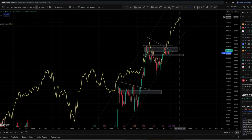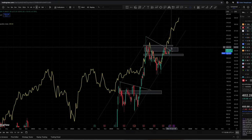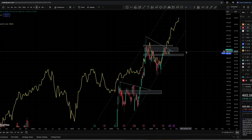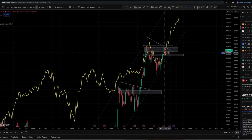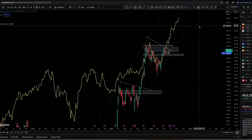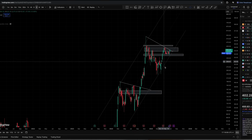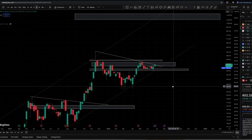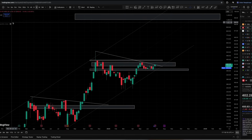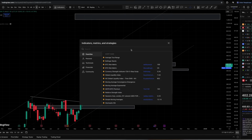As we continue to push up higher, that's just going to show that Bitcoin will have a longer and longer move. The longer this thing continues to push up, the longer Bitcoin's rise will be. How high is a completely different question, so of course we'll find out with time. And we'll be using different indicators to kind of guide us in the right direction.